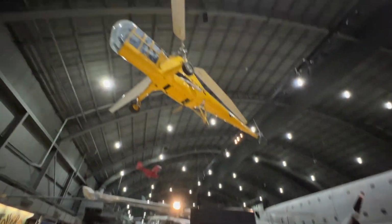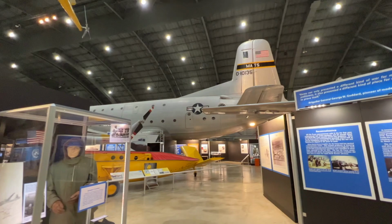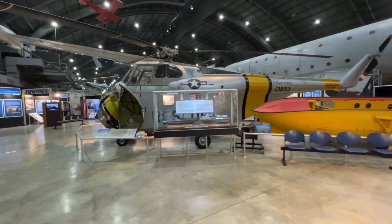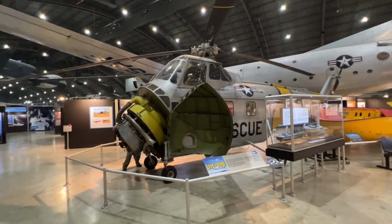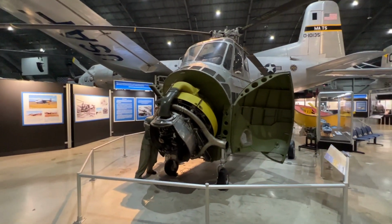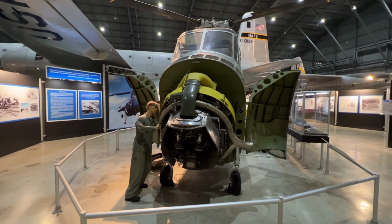Anyway, helicopters, of course. It's the other side of that big transport plane. Hope you guys are enjoying this. It's very cool. Now this is one of the very first Sikorsky helicopters, the UH-19 Chickasaw. What's interesting, you'll notice that this is a radial engine, just like on the front of aircraft.